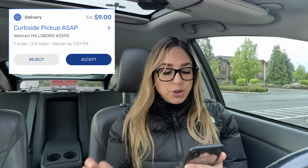$9, 2.9 miles for one order. It's ASAP and it's just a few items. It should get my evening started, get the wheels to move it. I'm here right now, so I'm going to check in. There are no other cars here, so hopefully it doesn't take them very long. Like I said, it should just be a few items. It's ASAP. I will let you guys know how long it takes and get these wheels to moving.